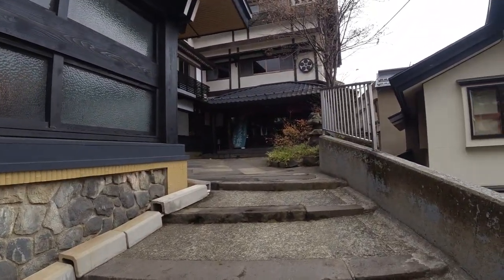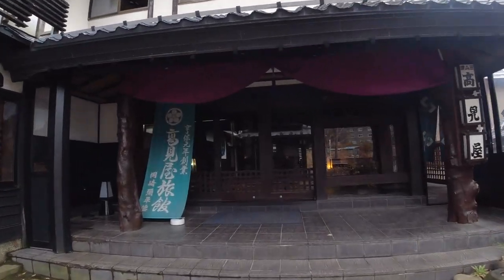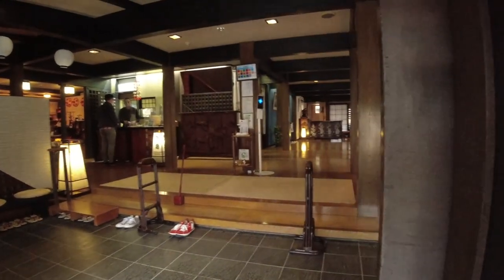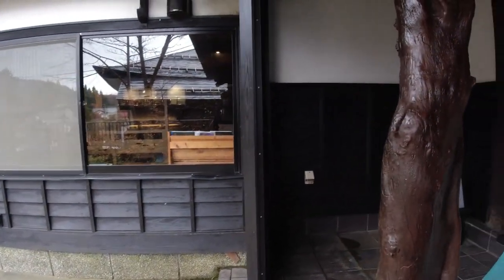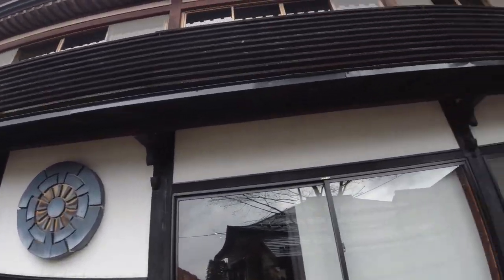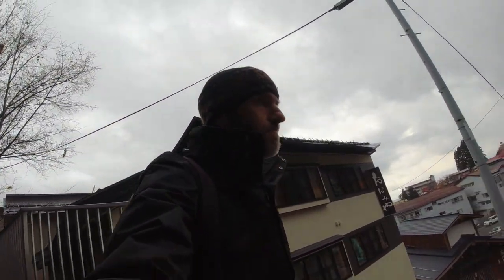Okay, so I guess this is just going to another ryokan. It looks really nice. Let's see if we can just get a little glimpse inside. Wow, it looks spectacular. Really nice one. I guess it's probably more expensive than where I'm staying. I love the dark hardwood. So you can imagine, it must get a lot busier here during peak season.